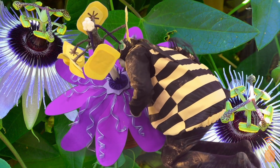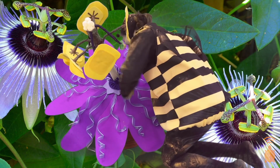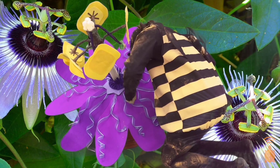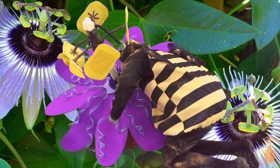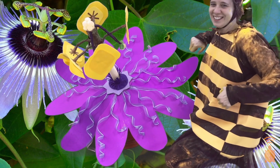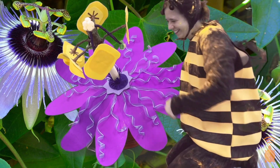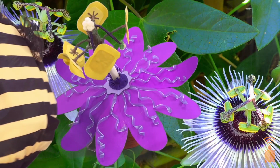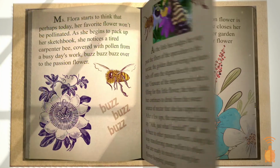Unaware of the important role she is filling for this little flower, the busy little bee continues to drink from the sweet source of nectar that she has tapped into. After a few sips, the carpenter bee livens up. "Ah, just what I needed." And starts to buzz to other passion flowers, along the way transferring more pollen to others that are ready to receive it along her flower hopping journey.